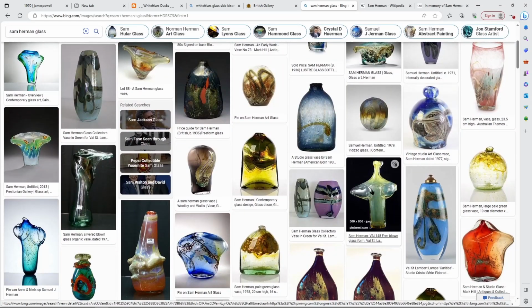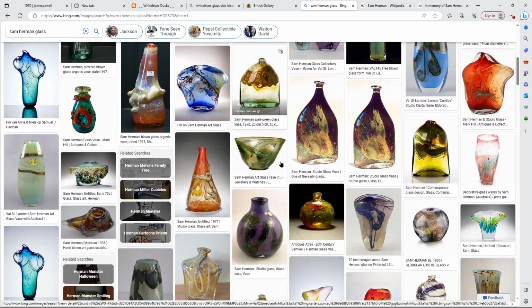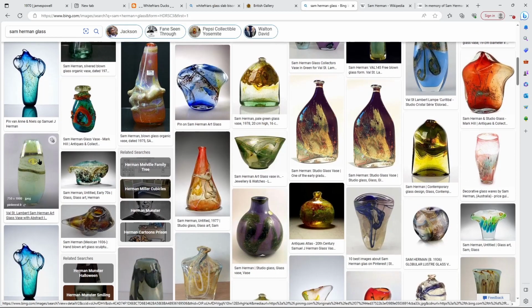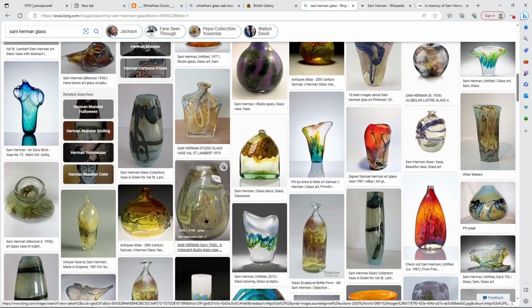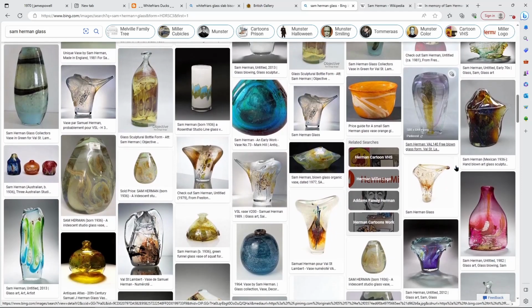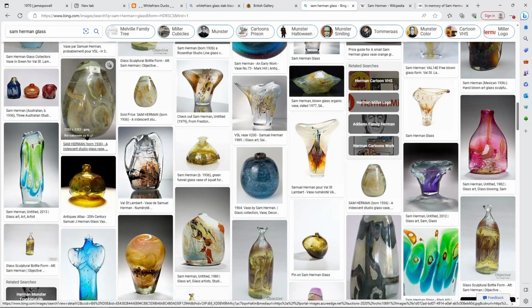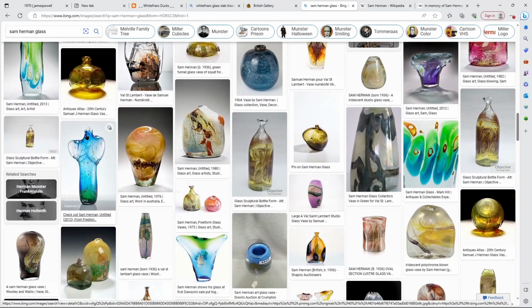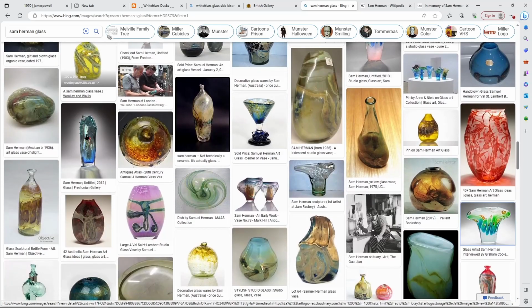Not too keen on the one with the booby ladies, but some of these old ones I quite like. I like the more regular shaped ones, so that's quite nice there. Some of these, this one here looks like it's imitating some sort of stone, quite like that. So yeah, anyway, producing proper art glass.